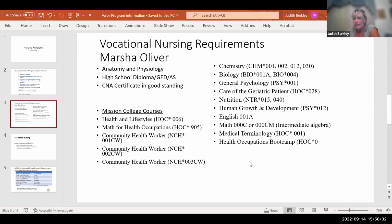Currently, we have 2 cohorts of vocational nursing running. It runs 3 semesters. And then starting in the spring, we'll have 3 cohorts running. So there'll be a new cohort beginning every semester for vocational nursing. We take 30 students right now because of COVID and all the problems with hospitals and clinical sites for students. We've had to reduce our numbers because we can't get placements in the hospital for students to do training. All of our courses are in person. We don't offer any online courses currently.